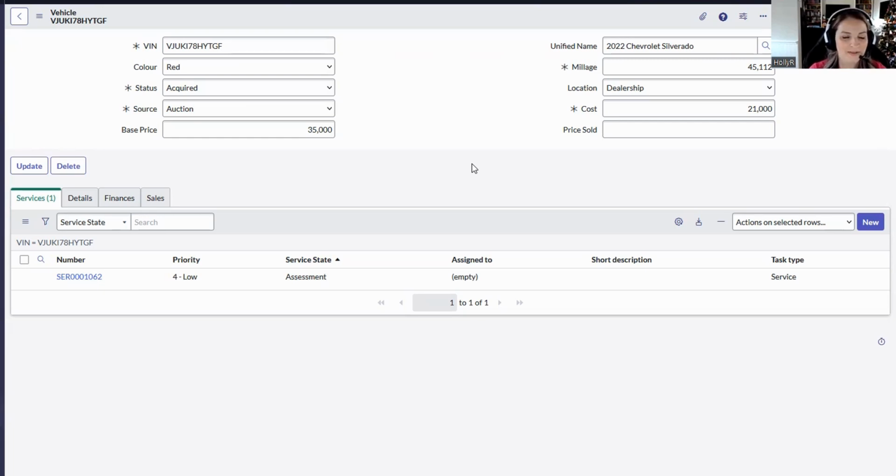So we are in the services assessment state right now. How do we know that? Right down here, as you can see, is service stages assessment. Once that reaches a stage of complete, and we save our record, once the service department reaches a state of complete, it now automatically creates a task on the details table for the detailers, because they need to clean and recondition the car before, of course, you put it up for sale.